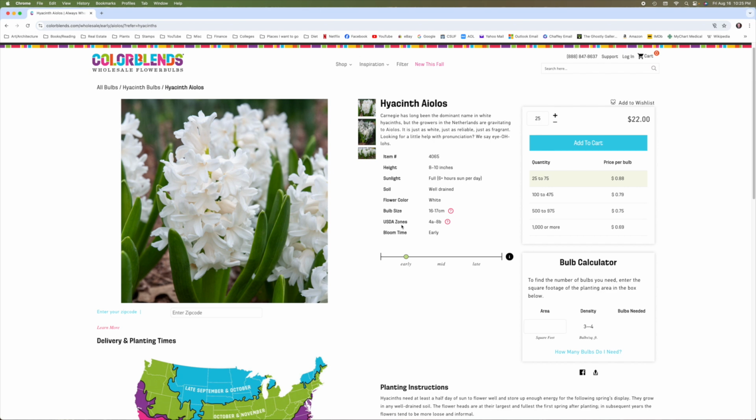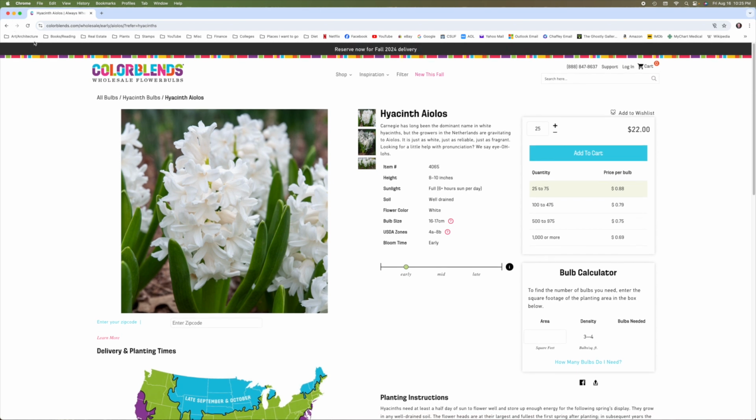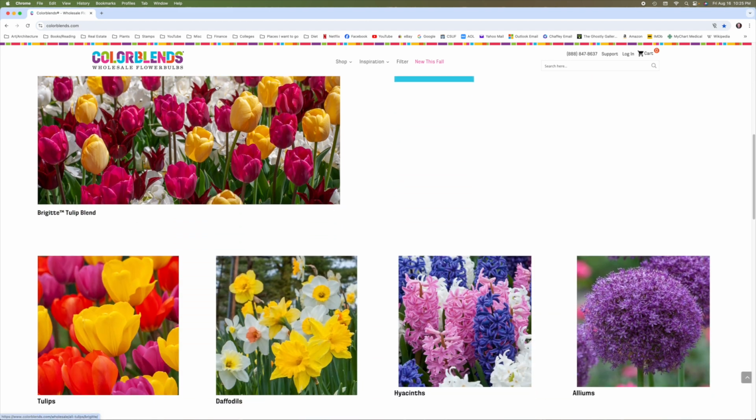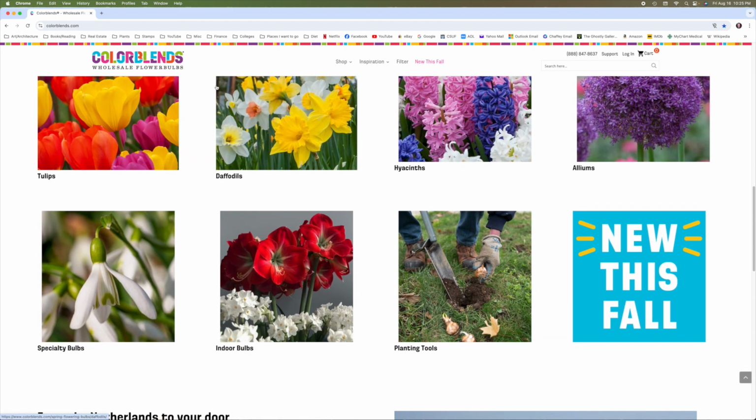So that's really cool, especially if you've got some property or you plan on giving a lot of these away to friends, family, neighbors, and such. So again, I haven't purchased from them myself. I am going to do that this year though and see how they are. I have had a friend buy from them, and they did terrific as well.